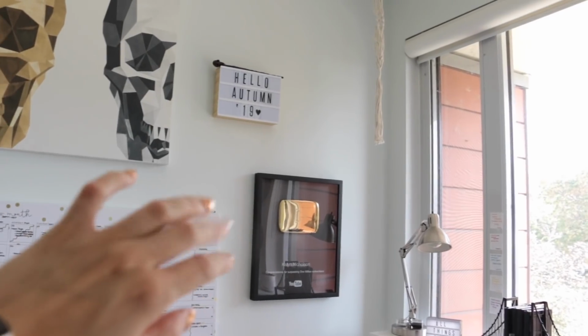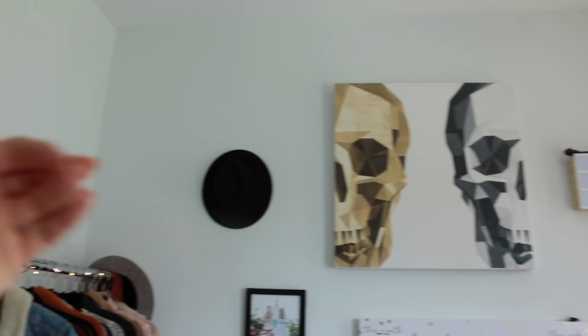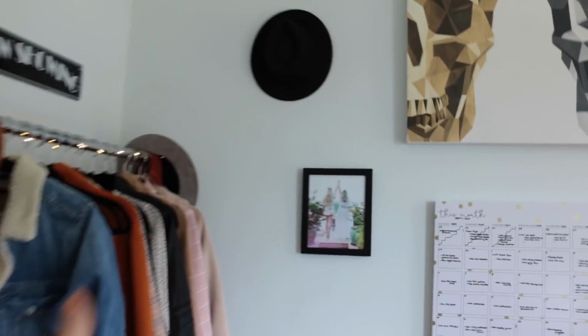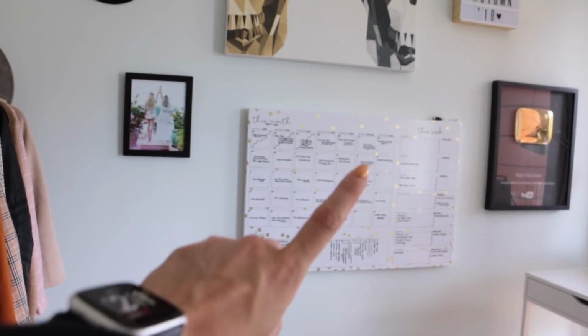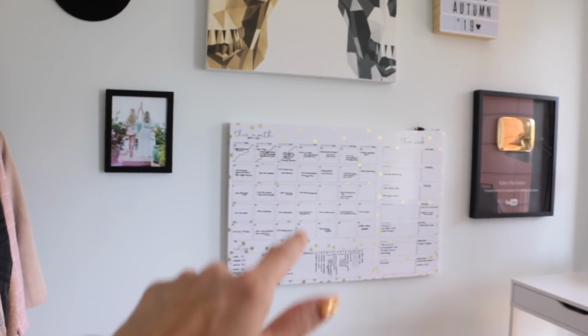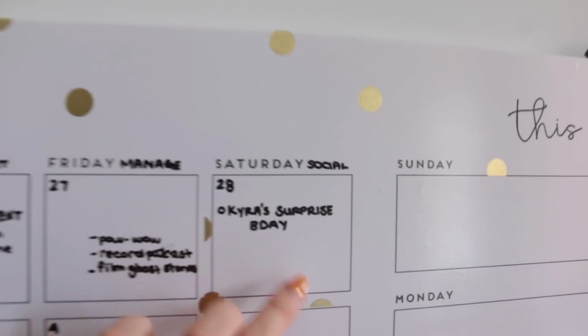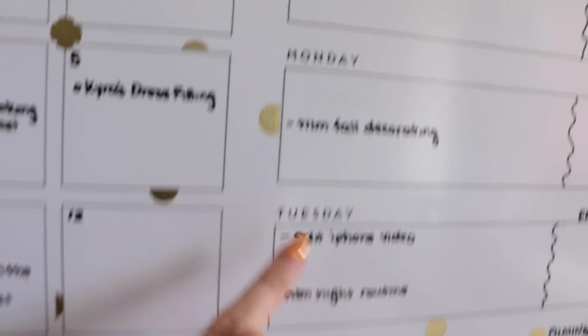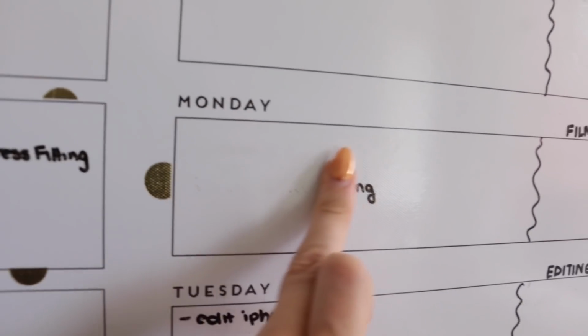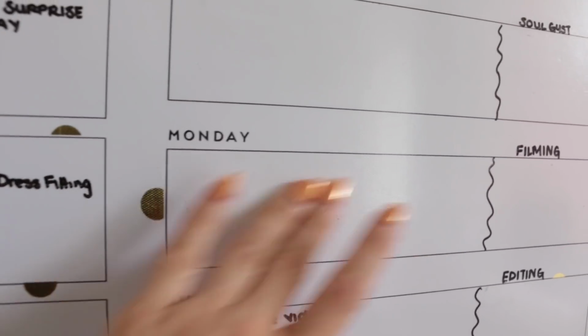And then I did a work gallery wall. So I finally hung up my YouTube play button. We got the Hello Autumn sign, the skulls, hung up a little black hat. My sister and I in Hawaii when we went on the trip with Tart. And then I actually found this piece from HomeSense. So this is actually a calendar, but it's on canvas. You can go up and write things, but then you can also erase them and then write stuff again. So it's kind of like a dry erase, it's just way prettier than a dry erase board.